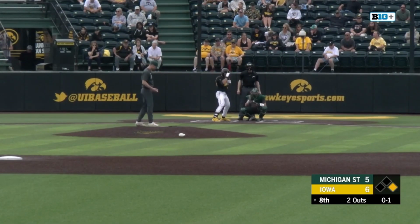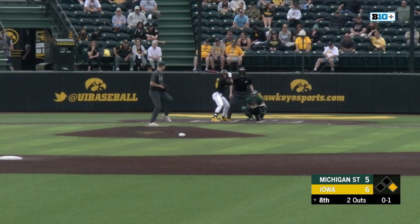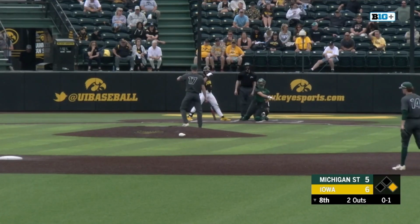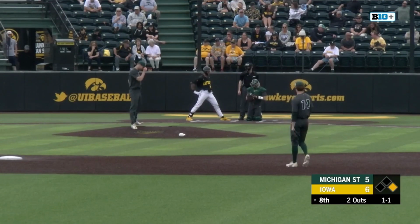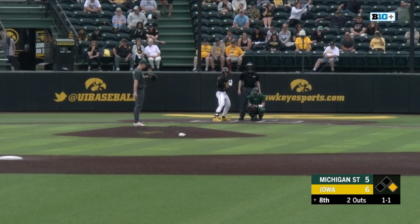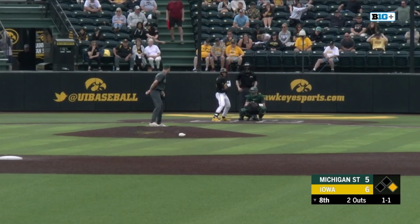Even when Iowa's hit him, they haven't really hit it that hard. They've had a couple of good spots and located, but that one too far off the plate. Brecker tried to bring it back in, but it stayed outside. That one knocked. Yeah, that one did. That one did knock. It was denied entry. Exactly. Umpire looked through the peephole and said, no, no.